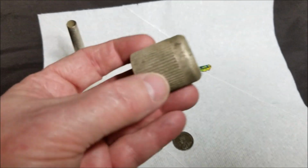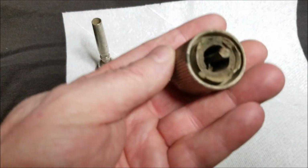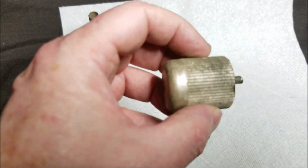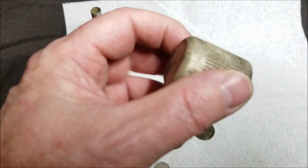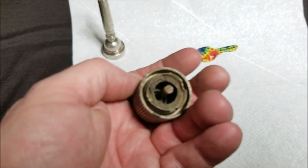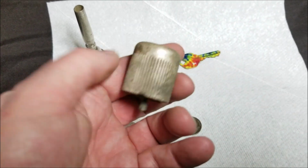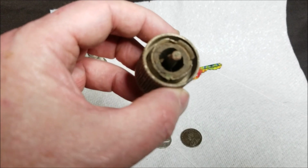This I don't know. I don't know what it is. I'd like to know what it is. It's very heavy. It's got some kind of stuff going on inside there. It's got this grip around the outside. Like I say, very heavy, but no idea what that might be. So please share your thoughts, and we'll maybe get it ID'd.